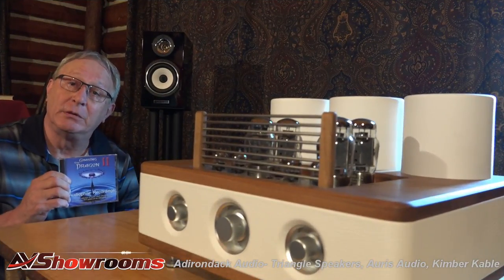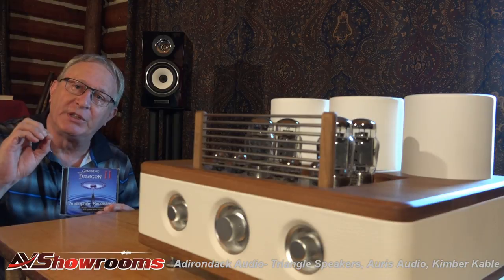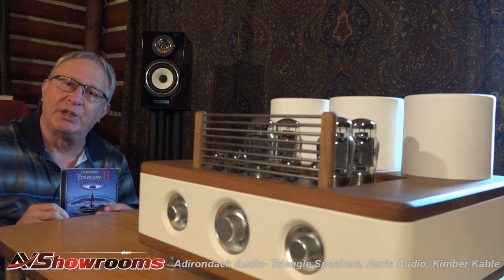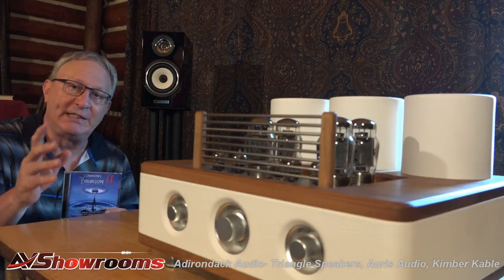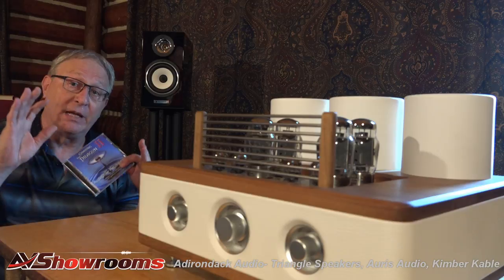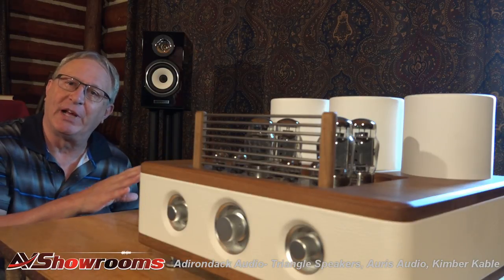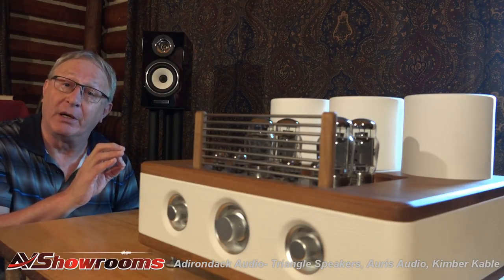That's amazing, the spatiality that this system delivers. The amplifier has been reviewed by other reviewers. One reviewer said that he thought it was better in depth than width. I disagree with that. I think that it made the speakers totally disappear. And it's probably because of the choice of loudspeakers. They're small two-way designs. They're known to disappear.